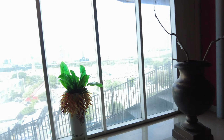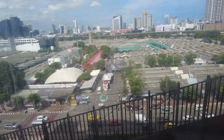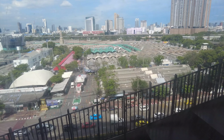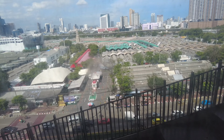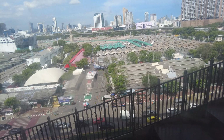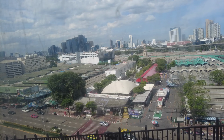This is a view out the front of the building. So as you can see, there is the rest of Chatuchak. The sprawling, massive market that has been on many a vlog, and is still on many a vlog. Still popular. And then Mo Chit BTS is just over that direction.